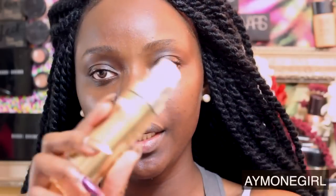Okay, yeah, I'm good, perfect. You just go like this. And then for my facial cream, I'm just going to use this one by Caudalie and apply it all over my face. Same thing, put some in your hand and then you just go dot, dot, dot, dot, dot.